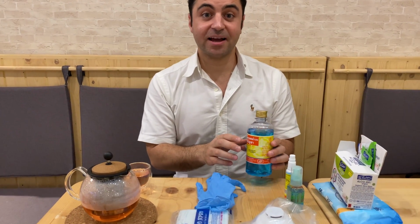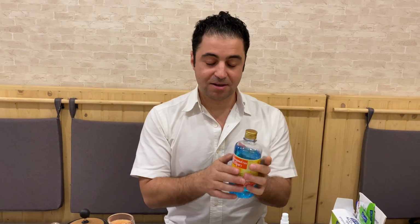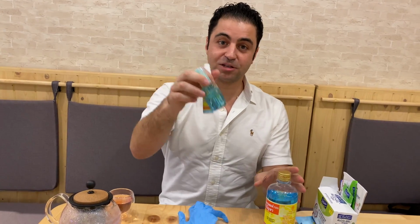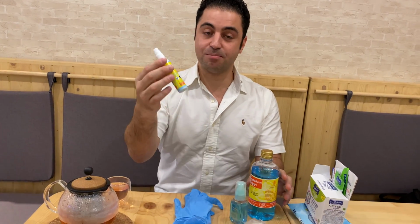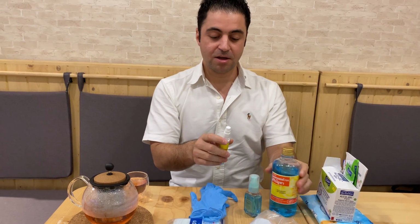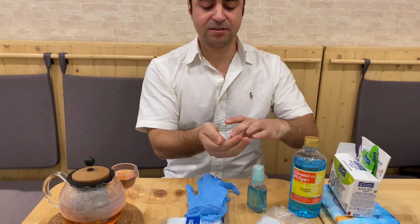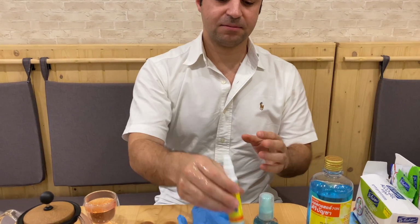Then another thing I carry all the time is alcohol, 70%. And instead of using hand sanitizer, I feel this is much more efficient. I just have this spray bottle. I fill it all the time from the 70% alcohol. And I will just put it on my hands every single time I touch something, and I will disinfect my hands.